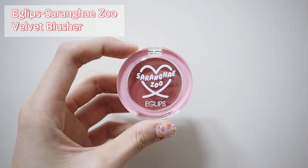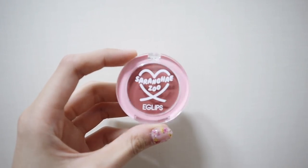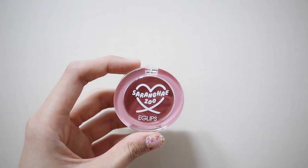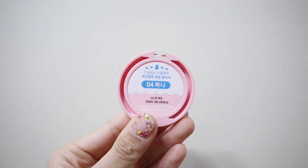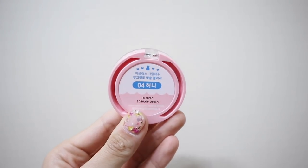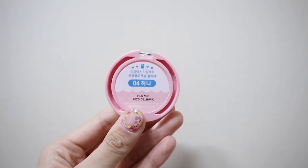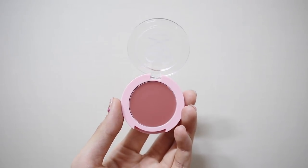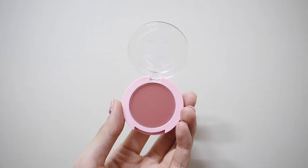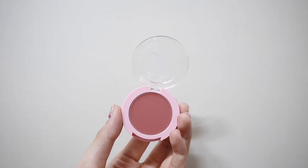Next up, it is the Egg Lips Sanangyezu Velvet Blusher. And just by looking at the color, you guys might think that it might be a little bit too opaque, but actually it is going to be blending in very smoothly, so you guys don't need to worry about that. And there's actually 6 colors, so if this isn't your type of color, you guys can choose and try it out. I definitely recommend using velvet blushers when you guys are having more of a dewier makeup foundation look.